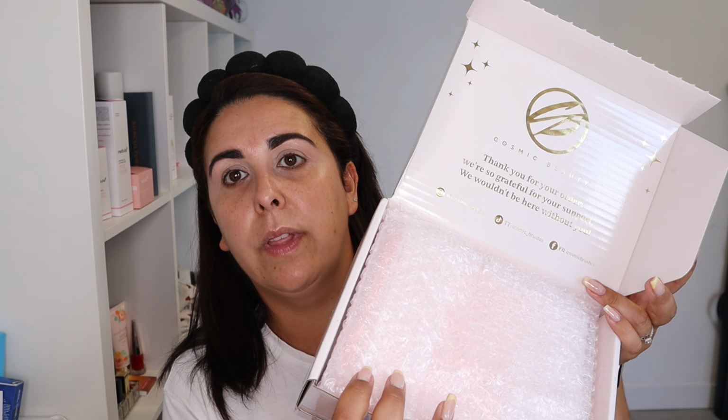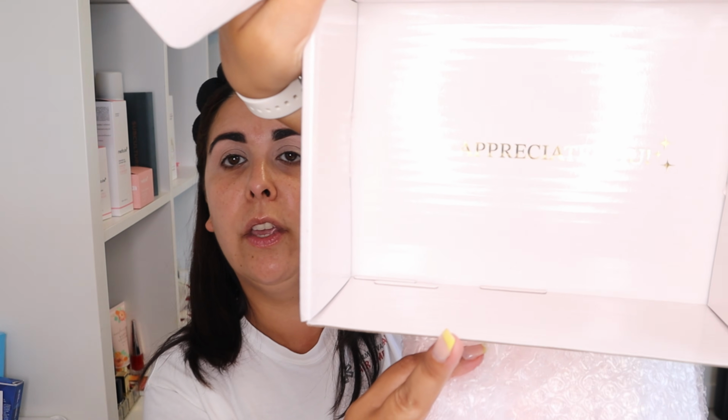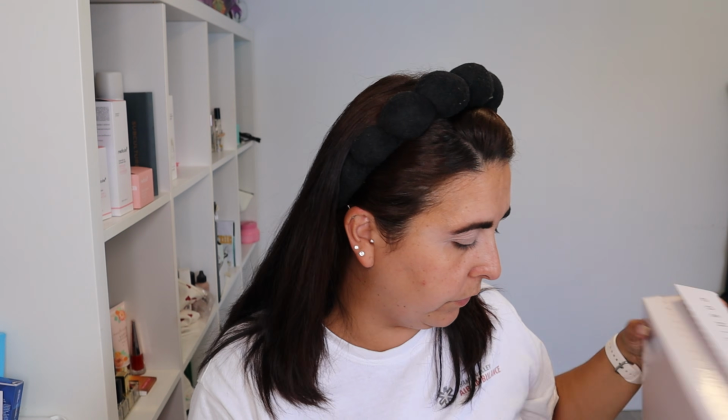It's got a little return thing, which I don't think I'm going to need. It comes very well packaged, and in the box it's got a lovely little note saying, "Thank you for your order. We're so grateful for your support. We wouldn't be here without you." And it's got their handles, and lots of bubble wrap, and then a little note saying, "We appreciate you." I just think little things like this are what actually sets companies apart, and I have never ordered from them, so I don't know what the quality's like. And I am trying to not buy makeup, which is really working, obviously.